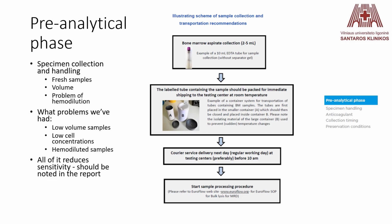And of course, guidelines are provided for each step of the analysis process, such as the pre-analytical phase, where, for example, as I mentioned, the sensitivity depends greatly on the quality of bone marrow. So these specific requirements, which apply to the pre-analytical phase, so they apply to your clinicians, are very important. And the samples have to be, of course, fresh. The volume has to be appropriate, so 2 to 5 milliliters. More is unadvisable due to the possibility of hemodilution, and too low may not be enough to perform appropriate analysis due to lack of cells, which is our denominator and is very important for sensitivity of a test.